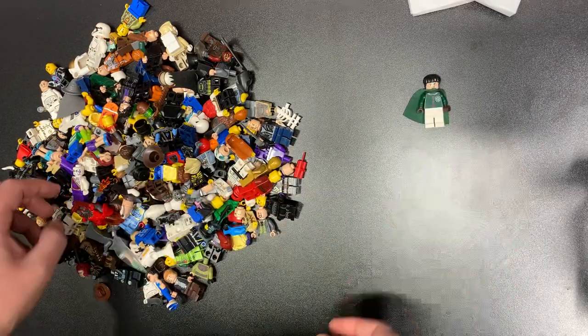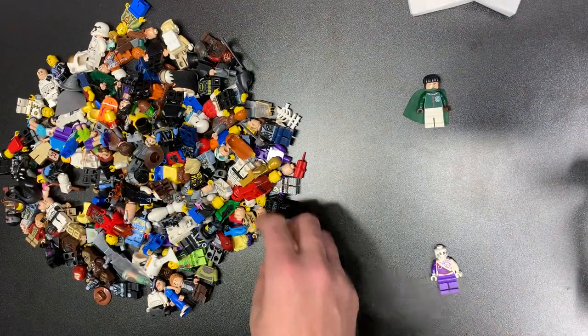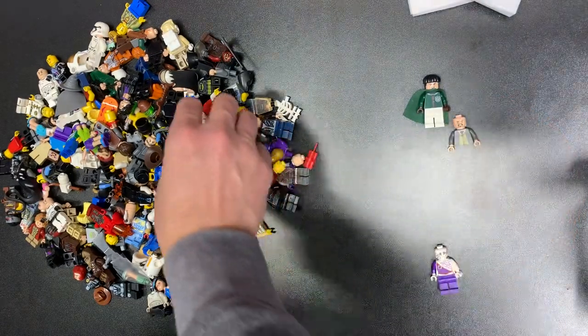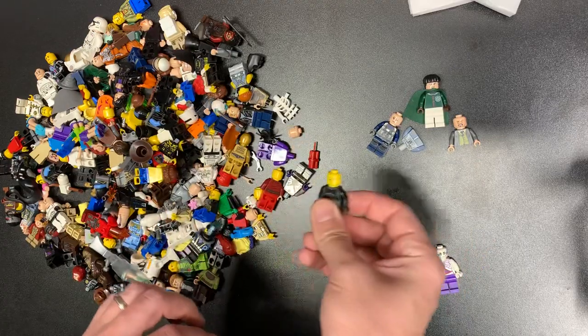There's some Harry Potter stuff. Pixel is our first one of the day, if I can grab her. Need some hair pieces for her. I need to order a whole bunch because I actually have a whole bunch of torsos now, so I'm going to have to order some of those. Ooh, Lupin has a crazy mean face now. I haven't seen that. I haven't looked at the newer Harry Potter figs because they're too new for my store.